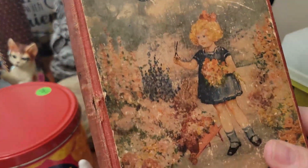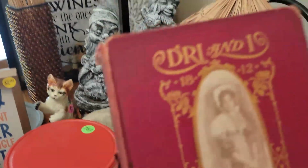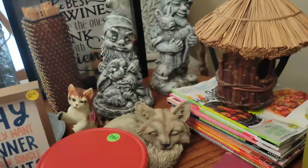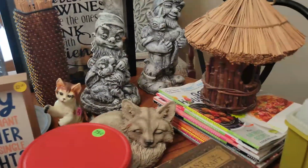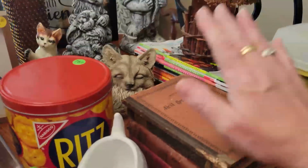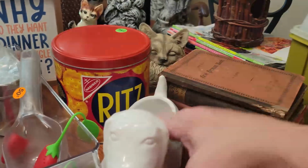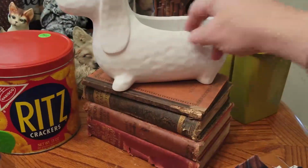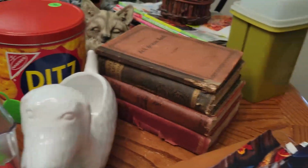Her first little garden. Isn't that adorable? And then this one. Isn't that beautiful? So these I will look up and may just put them in my booth. It's nice because you can have a few in your stand or in your booth, and then you can put stuff on top of it to give it a vignette or a staged type of thing. So that's probably what will happen to these.